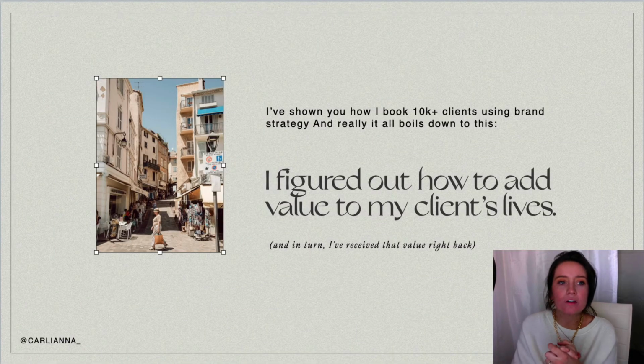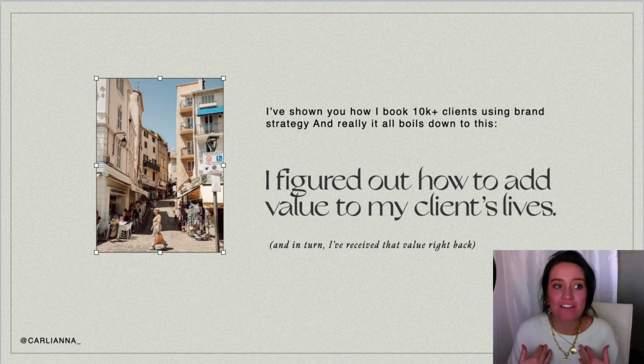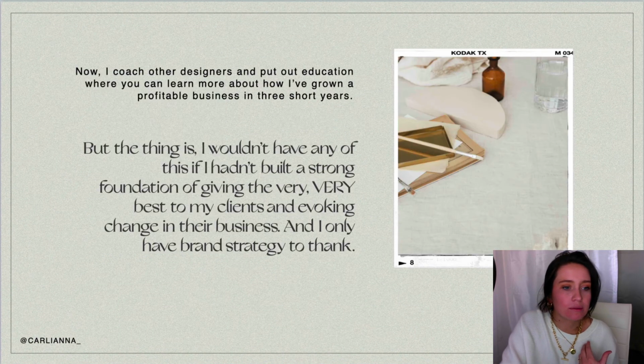Okay, so I've now shown you how I book 10K clients using brand strategy, and it all really boils down to this: I figured out how to add really great value to my clients' lives, and in turn, I have received that value right back. Okay, let me go to the next slide.